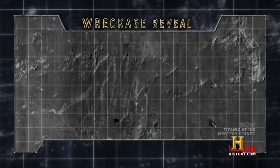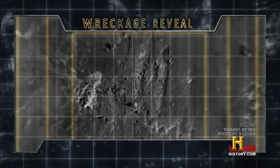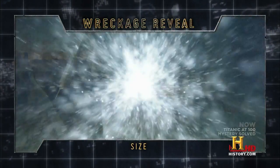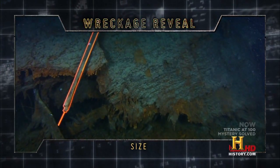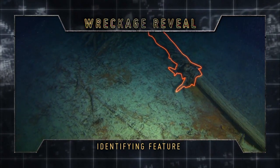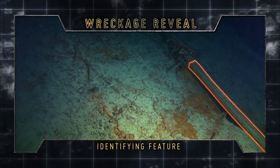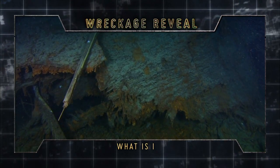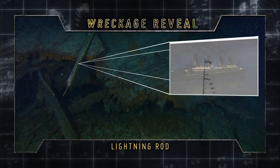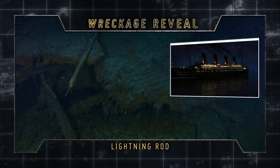Coming up, new wreckage fully revealed for the first time. South of the stern, a pole lying on top of a piece of steel. Size, the complete pole was over 100 feet tall. Identifying feature, rusted steel gives way to 15 feet of teak wood tipped with a metal spike. What is it? The top of Titanic's mast with a lightning rod at the tip, a distinctive visual feature of Titanic never before identified.